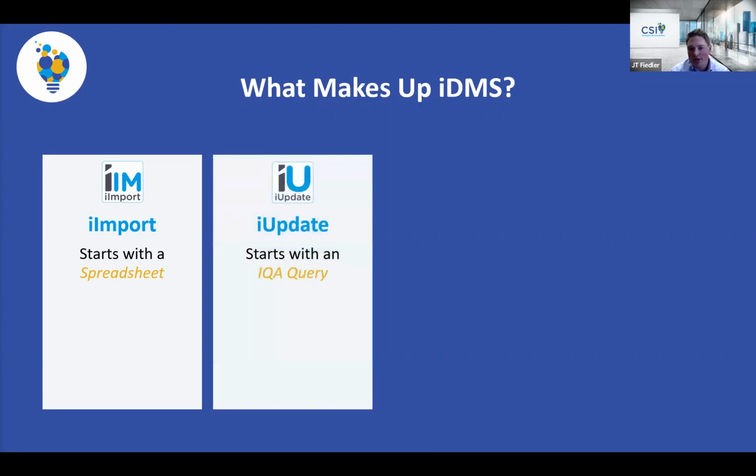The second one is iUpdate. This is where you have the same functionality as you had with iImport. However, this is where your data already lives in iMIS, and you're going to be using an IQA query to identify those records that you want to update, delete, or even insert data to.